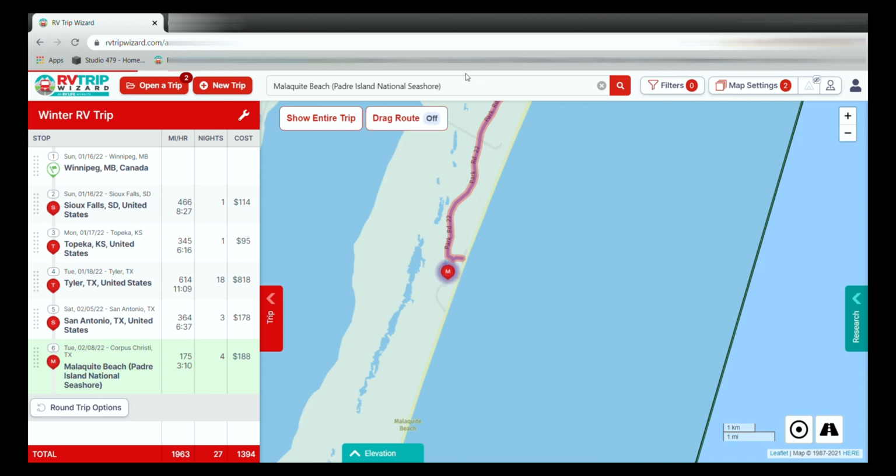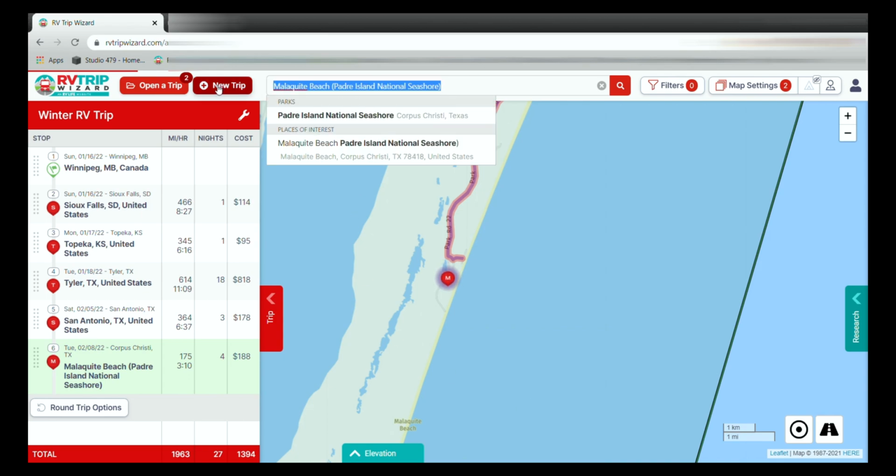So this is how we continue to do it. After that, we're going to head to, I don't even know where we're heading after this. But this is how we kind of get started. This is how we plan our trip. And then what we'll do is we'll start figuring out the exact days. So here it tells us, for instance, that we're leaving Winnipeg on the 16th. We'll be at Sioux Falls on the 16th. We'll be at Topeka, Kansas on the 17th. And Tyler, Texas by the 18th. It might be by the 19th. We'll see what the roads are like.